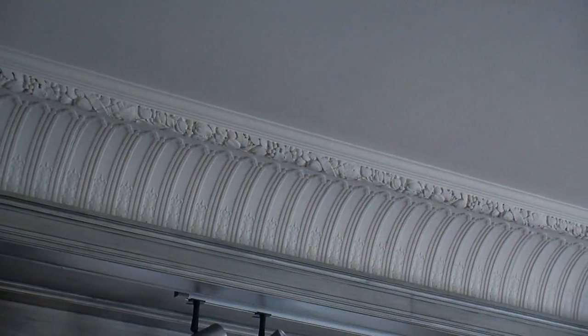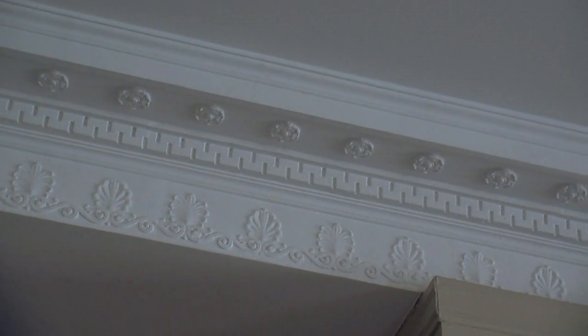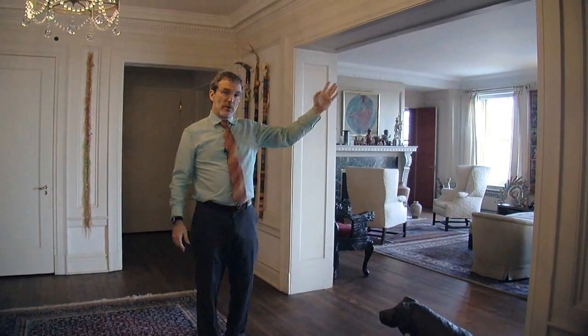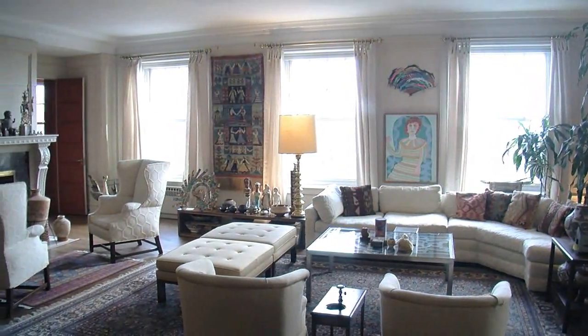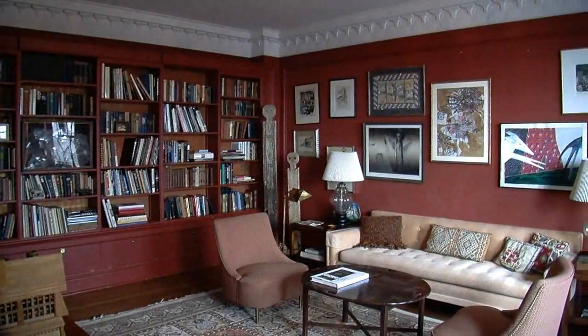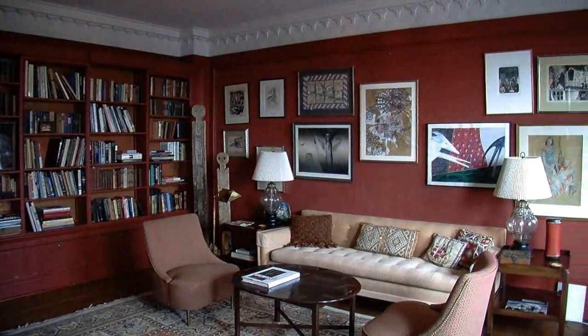Another thing that's big in this building, in this apartment, is the crown moldings. In every room, we'll see very large, very substantial crown moldings. Also, big windows with a sweeping view of the lake. From the foyer here, you can come this way into the living room and library. Very grandly scaled rooms, all that sort of detail I was talking about.